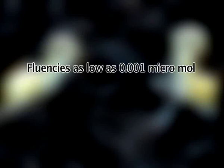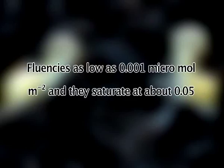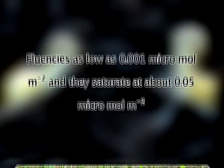Very low flux responses are non-photoreversible. Some phytochrome responses can be initiated by fluxes as low as 0.001 micromole per meter squared and they saturate at about 0.05 micromole per meter squared.